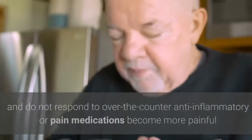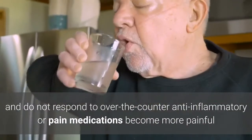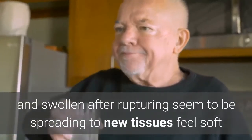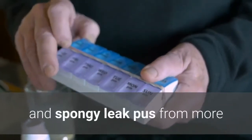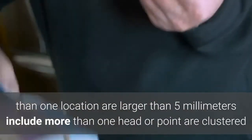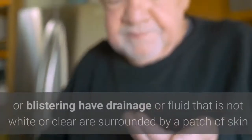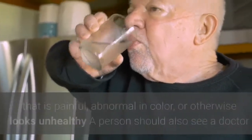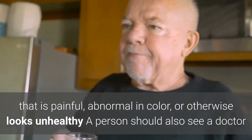Also consult a doctor about boils that are very painful and do not respond to over-the-counter anti-inflammatory or pain medications, become more painful and swollen after rupturing, seem to be spreading to new tissues, feel soft and spongy, leak pus from more than one location, are larger than 5 mm, include more than one head or point, are clustered or blistering, have drainage or fluid that is not white or clear, or are surrounded by a patch of skin that is painful, abnormal in color, or otherwise looks unhealthy.